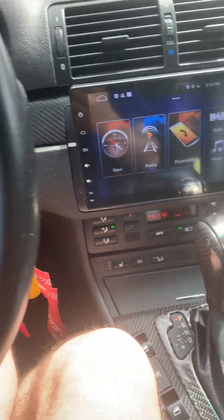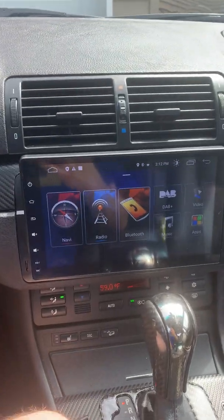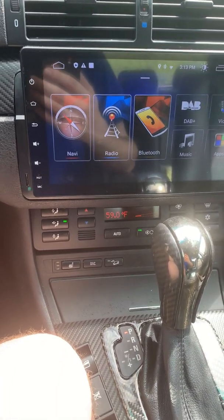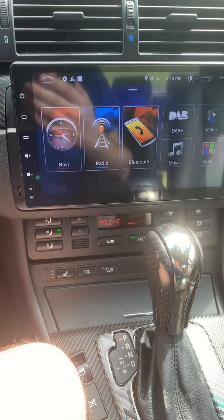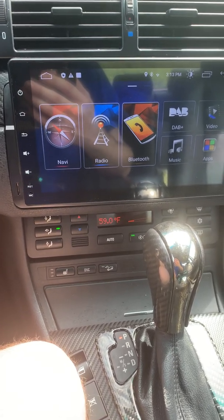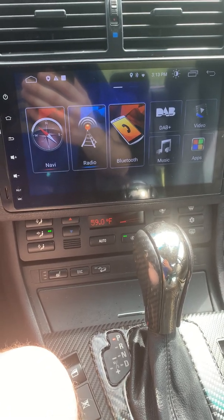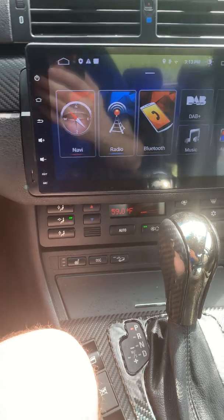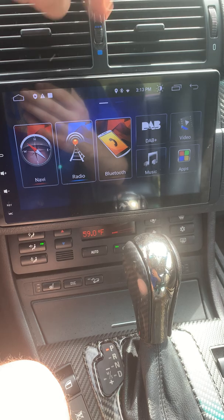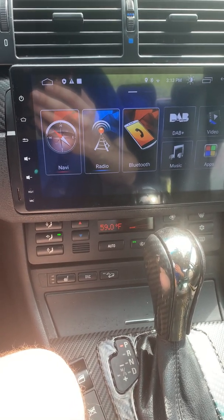But yeah, I definitely give this head unit probably like 8 out of 10 so far. The install was not that easy. The directions are very basic, so you kind of have to have some type of knowledge of what you're doing, because the directions are just terrible. They're just god awful. But again, it's mostly plug and play, and I just happen to have a few issues, but other than that, it was fairly easy. So I'll give it an 8 out of 10.